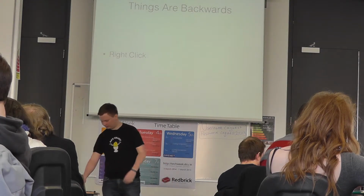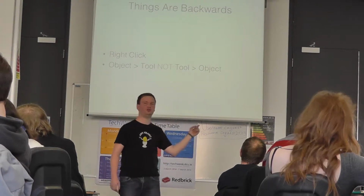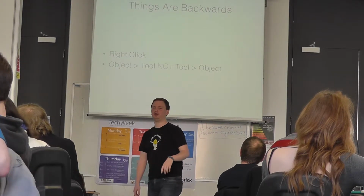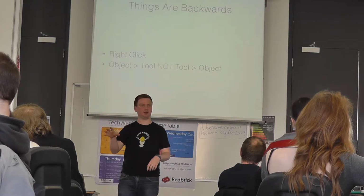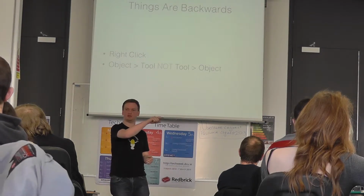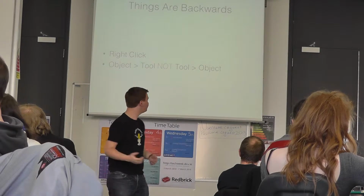And the other thing is this idea of object first then tool, not tool first then object. And what I mean by that is, if you think of Photoshop and you've got the paint bucket tool, you'd click on the paint bucket and then you'd click on the object that you want to fill with that paint bucket. Does that make sense? That's how most programs work, right? If you want to resize it, you click the resize tool, and then you click on the object you want to resize and you resize it.